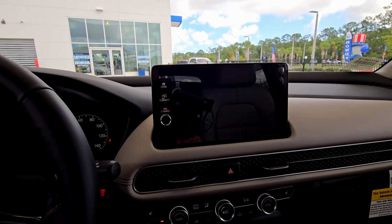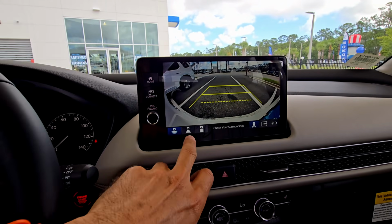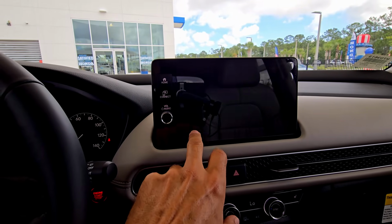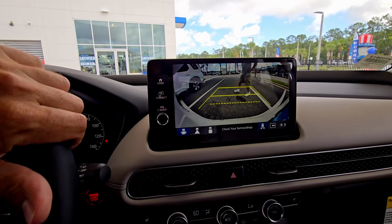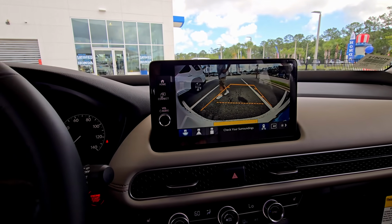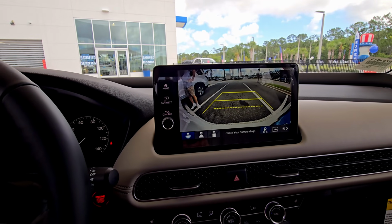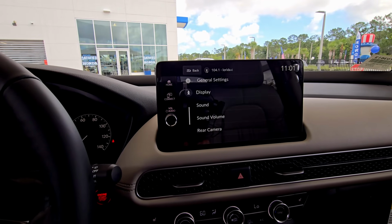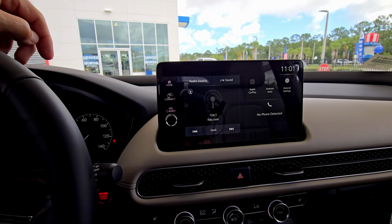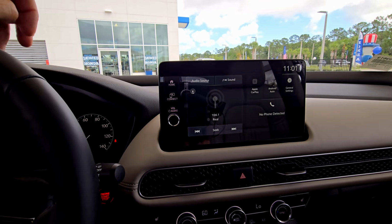how this vehicle looks. So as far as the camera, you can see that we have three different angles for the camera right here: narrow, top down, and wide angle in here. And we have the active trajectory lines in here. And as you can see, somebody is in back there checking this vehicle out. So we also have the audible warning here. Put it back in park, back to the main screen. Now, no navigation is standard on this vehicle, so you'd have to use Android Auto or Apple CarPlay.